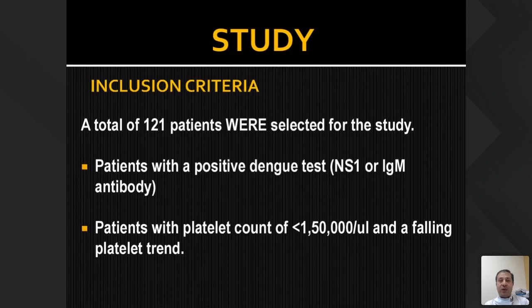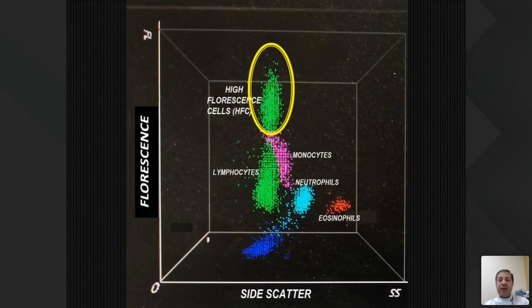And then we tried to see how it works out. Of course, we also had the cases which were other febrile illnesses, where we wanted to make sure that we have a control group, as well as a control group which is absolutely normal. Now, what was characteristic is this particular cell population, which is the high fluorescent cells. These are lymphocytes which need to be kept in mind.